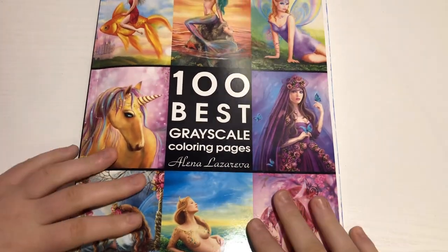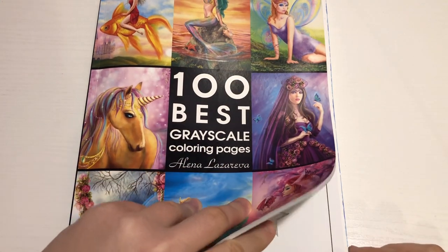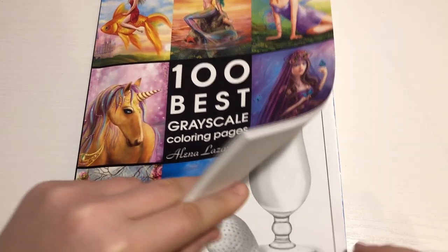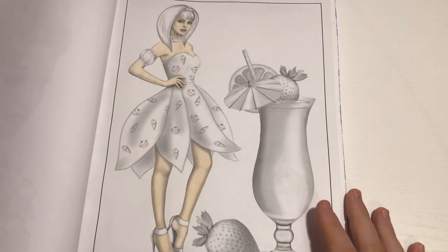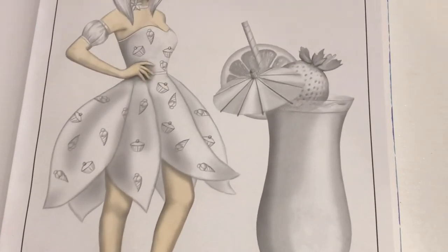But I messed up in the first video because I was talking about something stupid that nobody cares about. But anyway, I was working on this and all I did was her skin. So everything else, we're gonna color right here, right now.